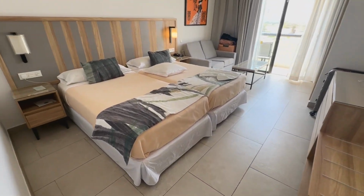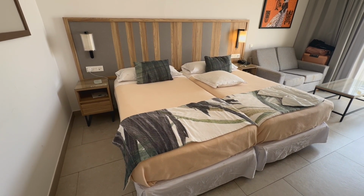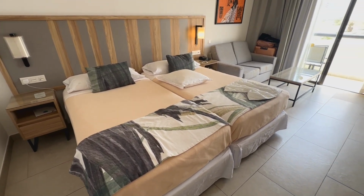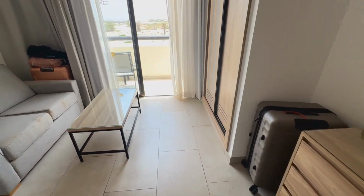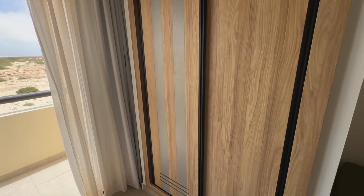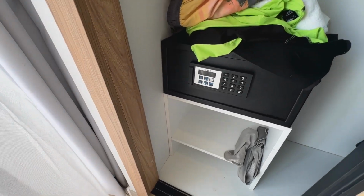So it's a huge bed. They are twin beds, and I have to say, of all the hotel beds I've ever slept in, they are not the most comfortable, but they're bearable. Plenty of storage, chest of drawers, little sofa, nice good sized wardrobe with plenty of hangers, which is rare, and a safe.